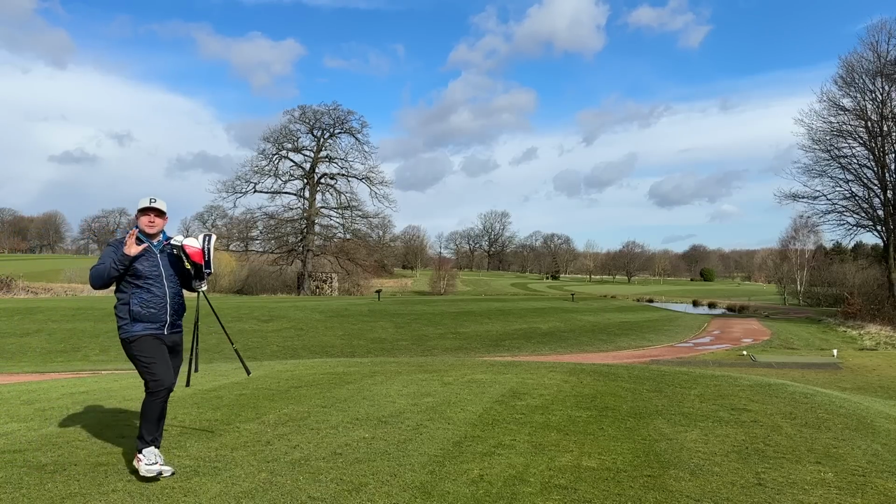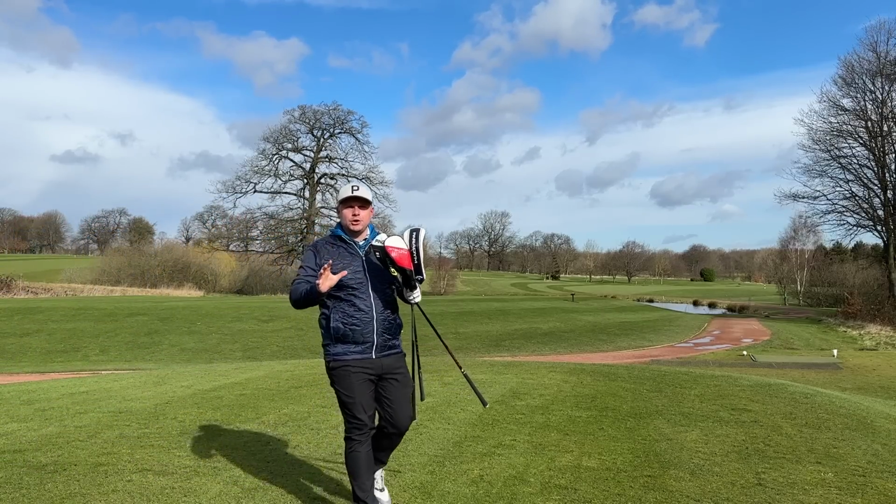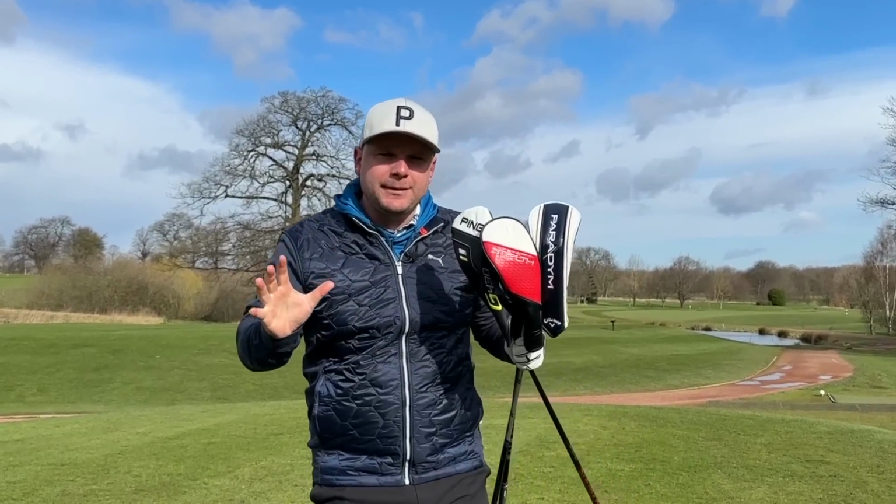It's fair to say that 2023 has been a huge year for drivers, fairway woods and hybrids, but there's one club that stood out for me more than the rest for mid to high handicap golfers to help you with those longer yardages.